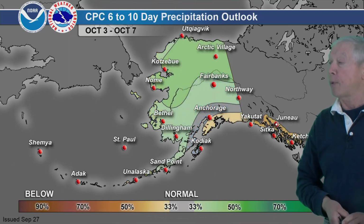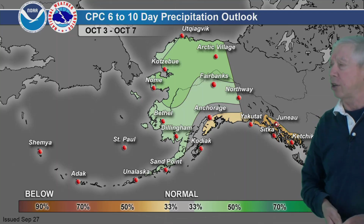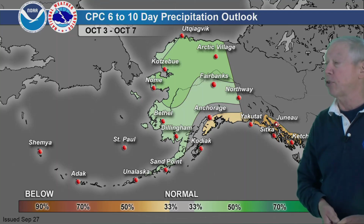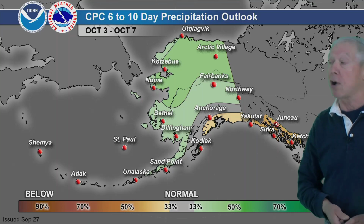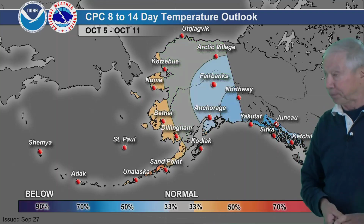And then for our precipitation outlook, most of the mainland has a better than 50% chance that it's going to be above normal precipitation. But note that South Central, Kenai Peninsula, the North Gulf Coast, over to Yakutat, and even down into the southeast, looking for a better than even chance of below normal precipitation. After all, this is a wet time of year down there.